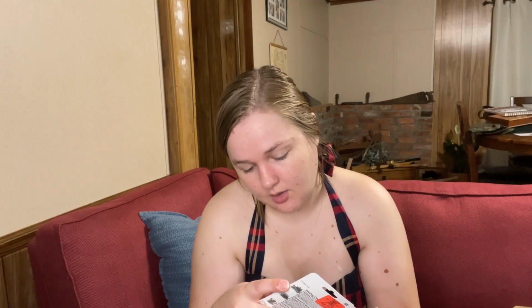And they were $1.99 each. The scents are holiday cinnamon, caramel cream, and holiday cocoa. The next thing I got was beeswax food wrap for 99 cents. So it comes with 3, a small, medium, and a large. The small is 7 inches, medium is 10 inches, and the large is 13 inches.